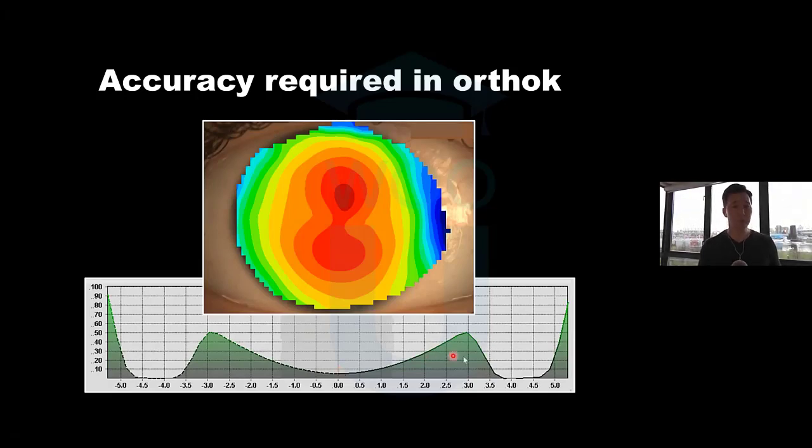Another thing that we must do is we've got to get that alignment correct. Remember in the beginning, I said, personally, I think the alignment zone is the most important part of an Ortho-K lens, and getting that surface relationship to be appropriate improves centration, stability, comfort, and effect. So we've got to get all of these things right from the topography.